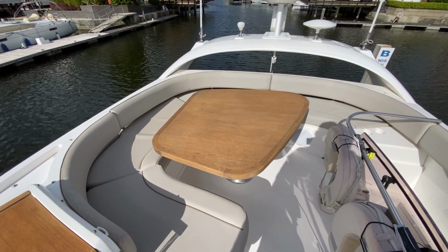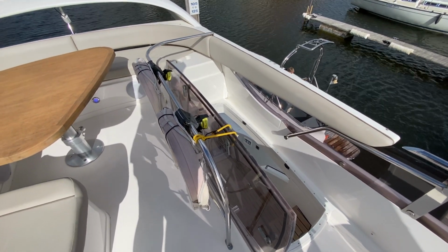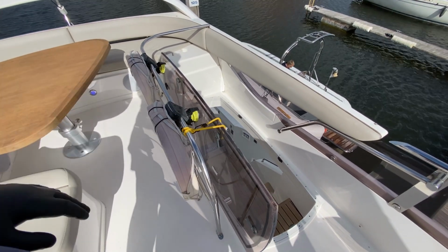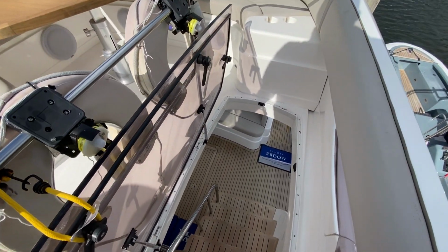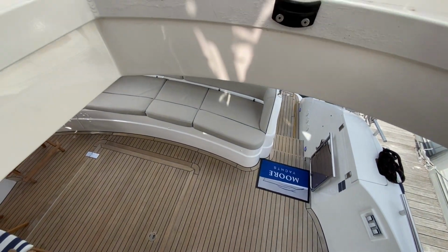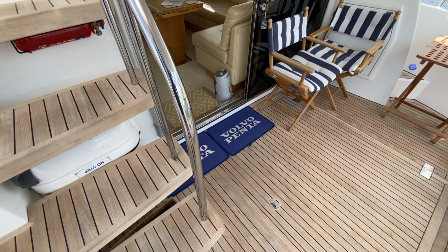As we come back down, you can see we've got fantastic access to the flybridge here with this great big perspex door. So when you're at sea and you're going along, you can shut this down. It's all nice and safe, and you can fall down. The stairs are nice and thick, so you can come up and down forward or backwards, and it really makes the boat very accessible.